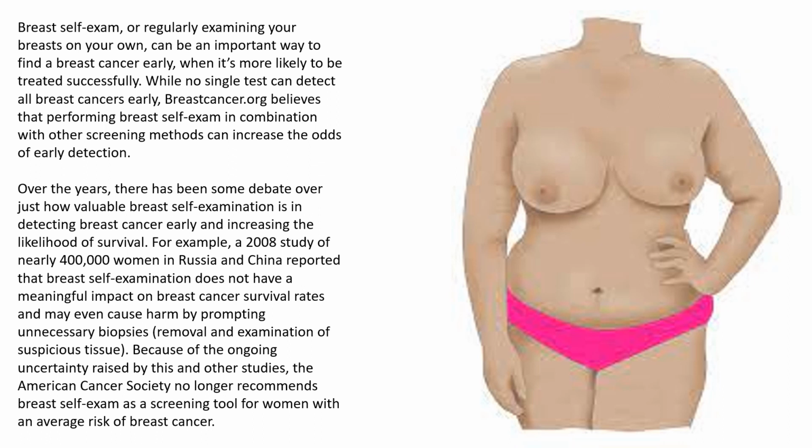For example, a 2008 study of nearly 400,000 women in Russia and China reported that breast self-examination does not have a meaningful impact on breast cancer survival rates. It may even cause harm by promoting unnecessary biopsies. Because of the ongoing uncertainty raised by this and other studies, the American Cancer Society no longer recommends breast self-examinations as a screening tool for women with an average risk of breast cancer.